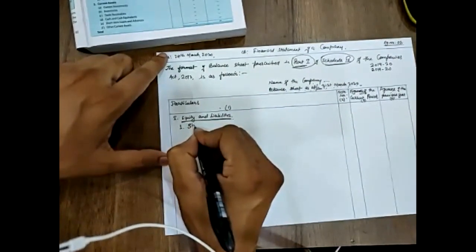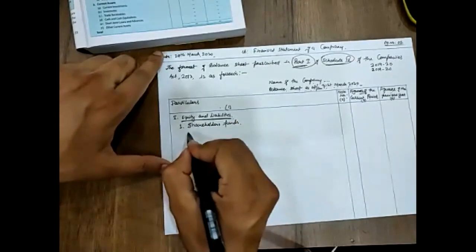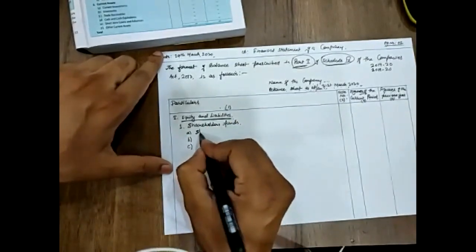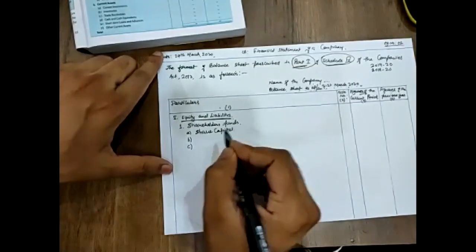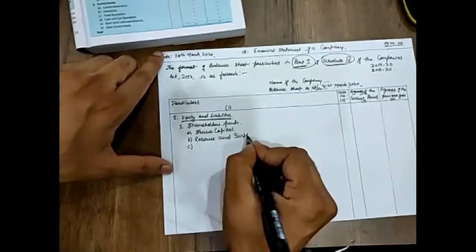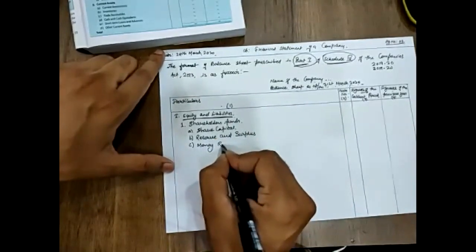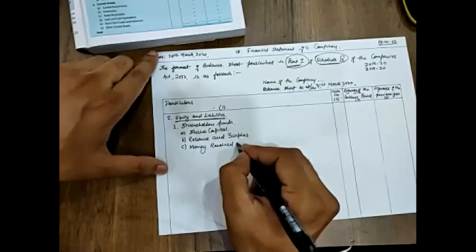So in shareholder fund, there are three subheadings. Number one is share capital. Number two is reserve and surplus. Number three is money received against share warrants.